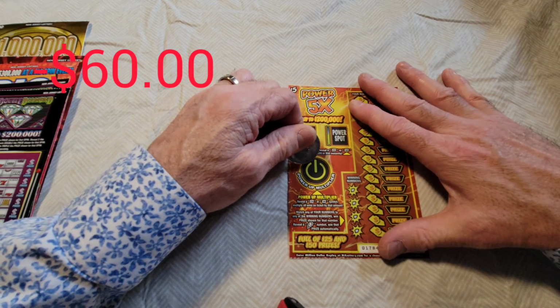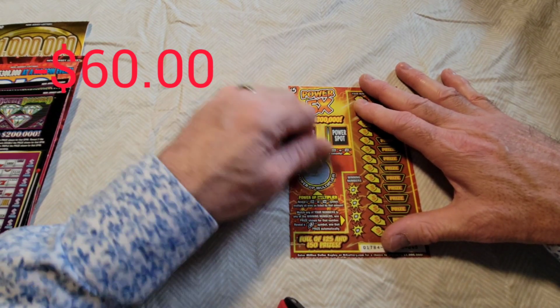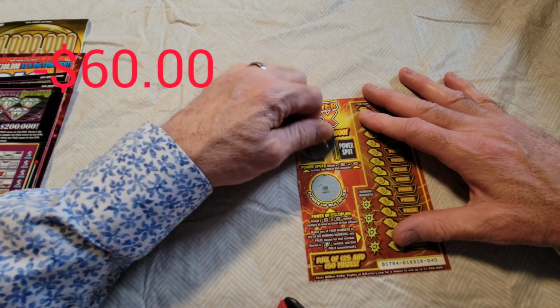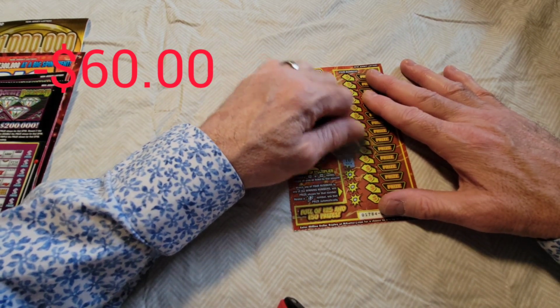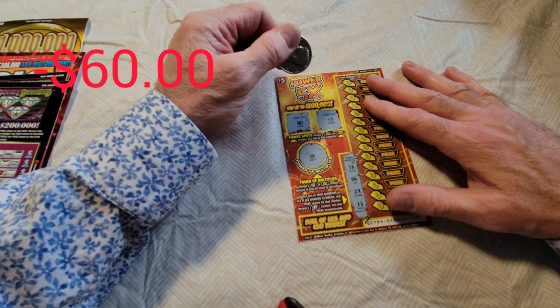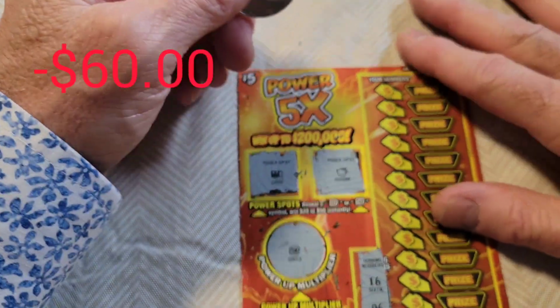So let's first do the multiplier. All right, five times. So we're probably not going to win. Let's see. We need a 20 or a 50 here. All right, no. And no. All right, let's see what our numbers are: 16, 6, 29, and 13. All right, pretty good. Let's see what we got. I'm going to zoom in here. There you go.